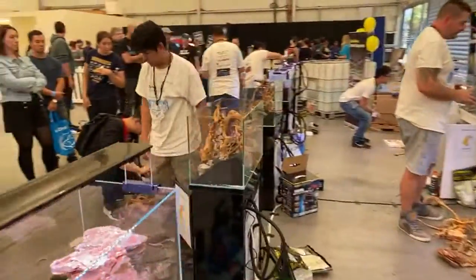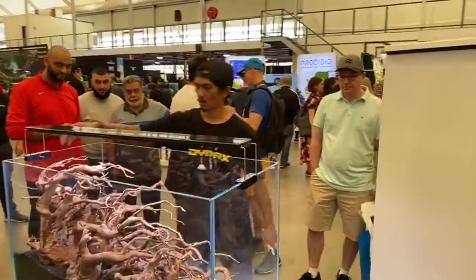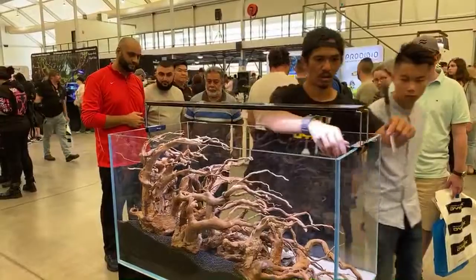This is such a foreign world to me, the aquascaping scene, but it's something I really want to get involved with. And over here we've got the master himself. We've got Harry Razio working away in front of the audience live, so we can see how one of the world's best aquascapers produces the type of scapes that he does.